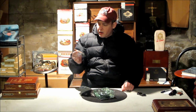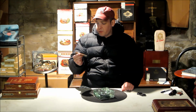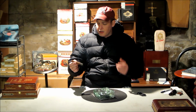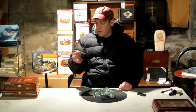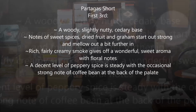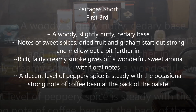We're here smoking our Partagas Short, and right now I'm getting plenty of spice. Spice is nice. Salt is starting to get a little more. Wonderful, rich, sweet aroma. Nice creamy smoke, and a very woody undertone with floral notes, and kind of hints of dried fruit and stuff like that.